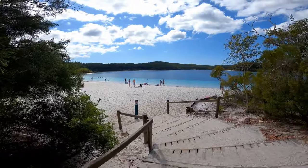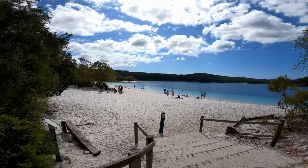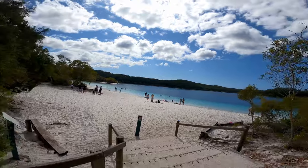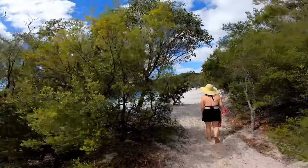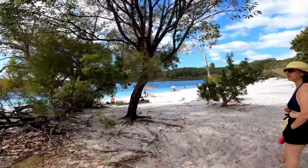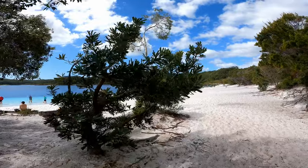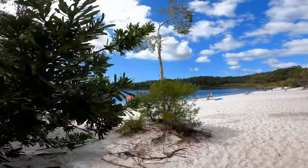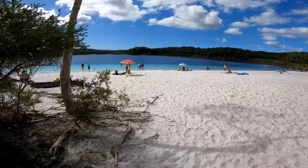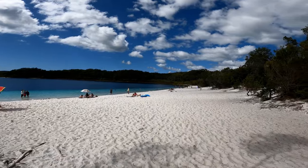Wow, look at that. It's pretty nice, isn't it? Do you want to go this way? This way. Okay, we're going to get people wherever we go, aren't we? Less rowdy people, I suppose. It's no different. No, it's not as rowdy. Look at that, beautiful, hey?